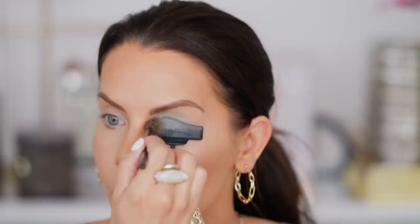Dude, you could be a toddler and use this tool and be like, cut crease. It's pretty incredible. Bam. Ooh, we're playing with color. I like it. I'm just so much happier these days, you guys.